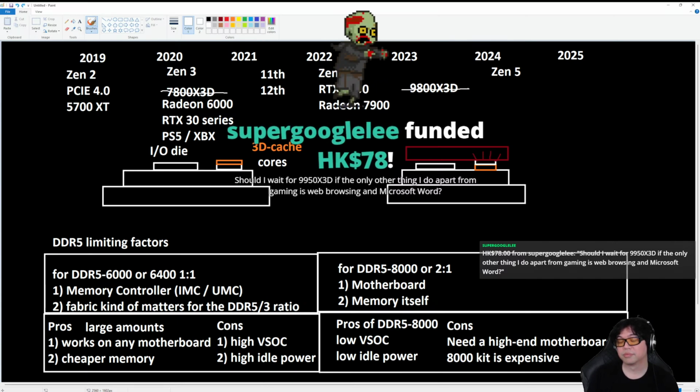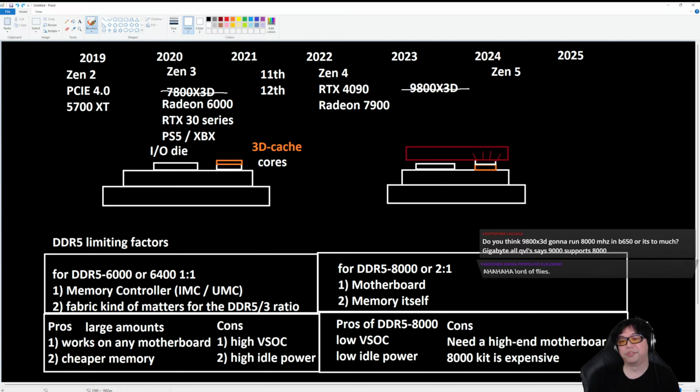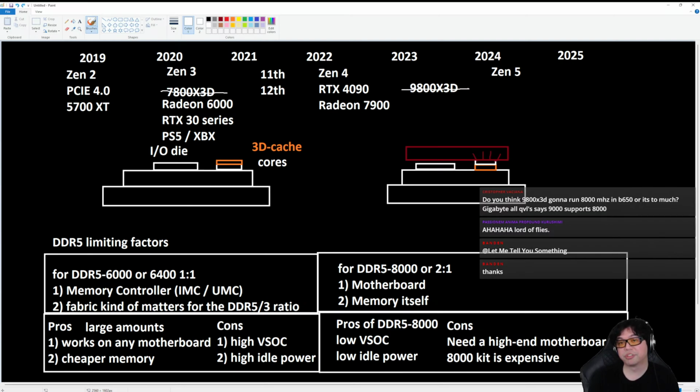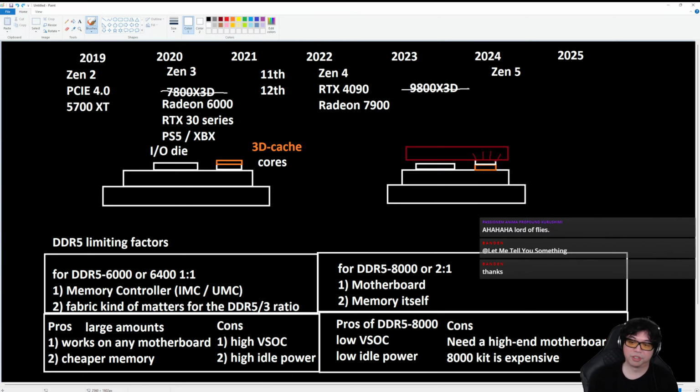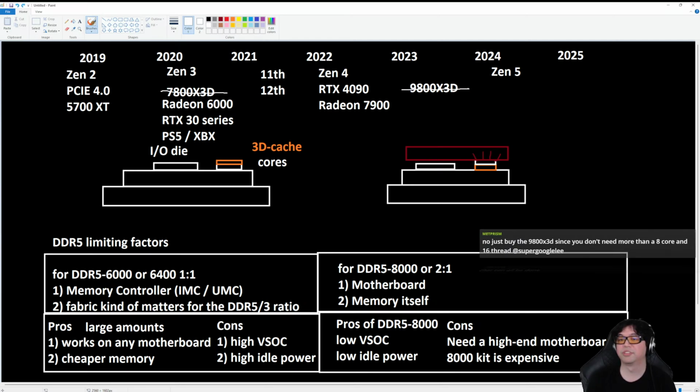Should I wait for the 9950X3D if the only other thing I do apart from gaming is web browsing and Microsoft Word? That's a good question. Really, you have to ask yourself, do you ever see yourself using those extra cores and threads in the future? Because based off of what you said, gaming and web browsing, an 8-core is more than enough for that. So 8-core, 16-thread is going to handle gaming. That's going to handle any sort of Microsoft Office. It's overkill for Microsoft Office because all laptops can handle that.